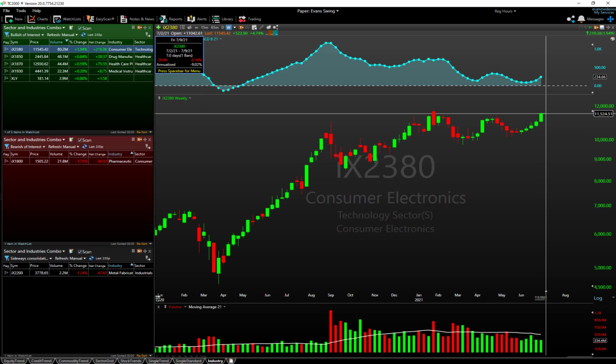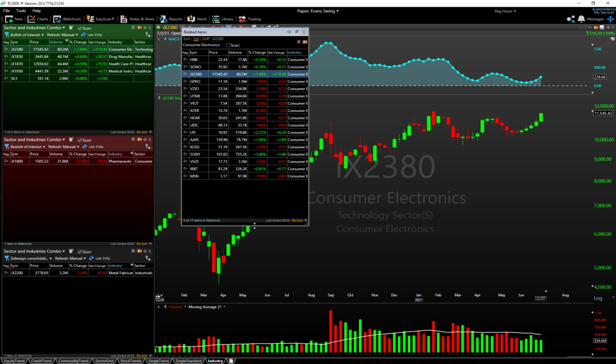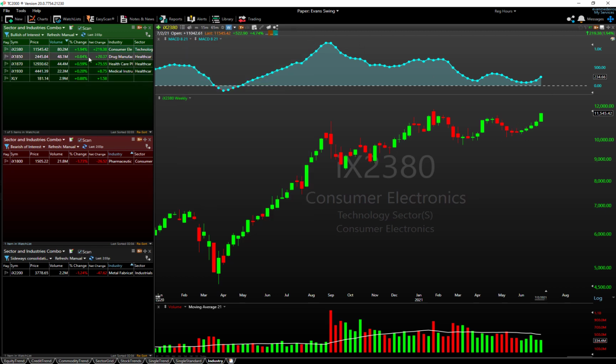It's a new weekly closing high for this industry. If we look at some of the stocks in this, there are 17 names that make this up. So iRobot, you've got Apple, you've got Sony, you've got GoPro, and lots of different names in here, but that is what's helping support this industry to break out to new highs.